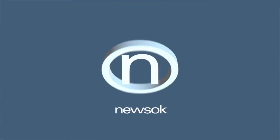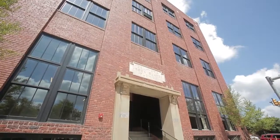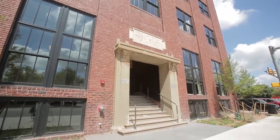The Rock Island Plow building was built in 1909 by the Rock Island Plow Company. There were at least 4 other facilities regionally in the United States. When we approached this building, there were a number of challenges.